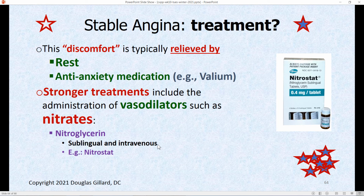Now, stable angina treatment. Usually if you just rest, it goes away within 20 minutes. If you're anxious about it, some people get an anxiety attack when they get this pain, so you might need Valium. Vasodilators might be needed if that doesn't work. So these are people popping nitroglycerin or Nitrostat, and those are vasodilators. If the coronary artery is closed by 75% and you take a Nitrostat, it'll widen it so there's only a 50% block.